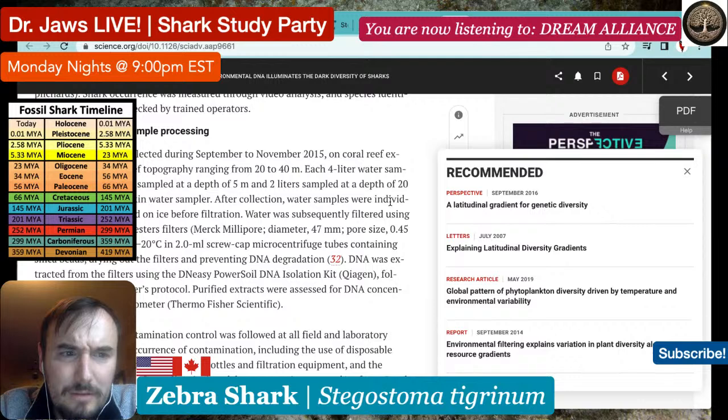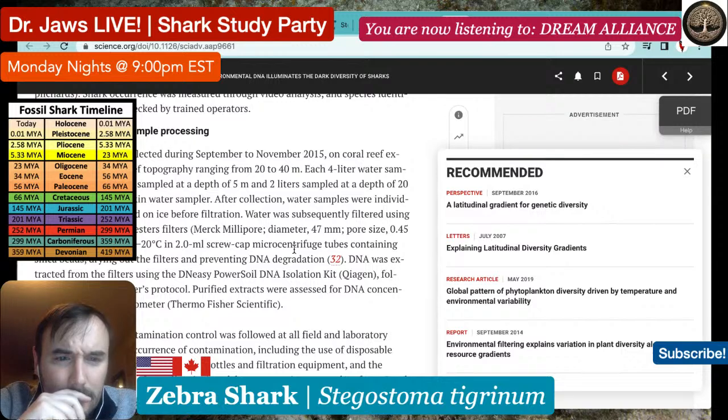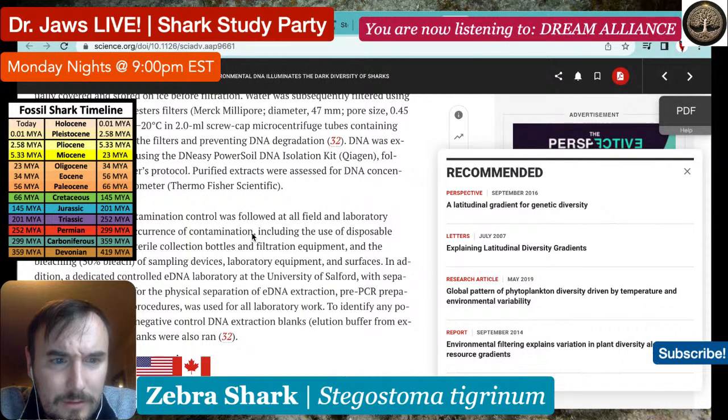After collection, water samples were individually covered and stored on ice before filtration? What? Water was filtered using sterile mixed cellulose ester filters? And then stored at... What? No, I can't... What? Wow. Strict adherence and contamination control is followed at all field and laboratory stages to prevent the occurrence of contamination.